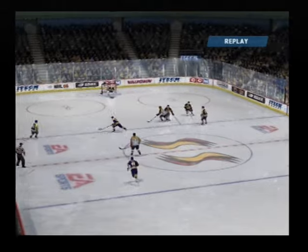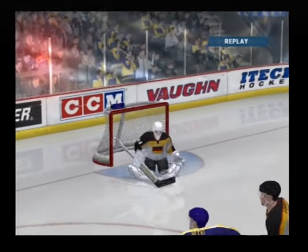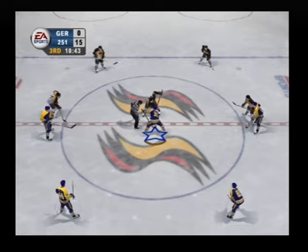I'd love to see him in a skills competition. I think he has one of the hardest shots in the league. Nice goal. The puck is about to be dropped.